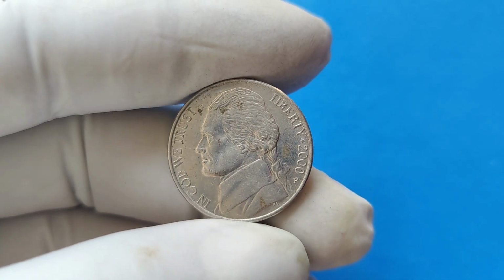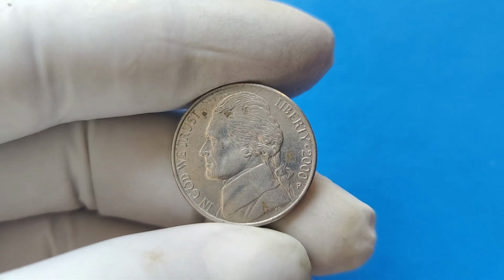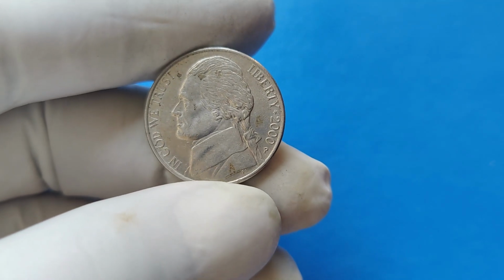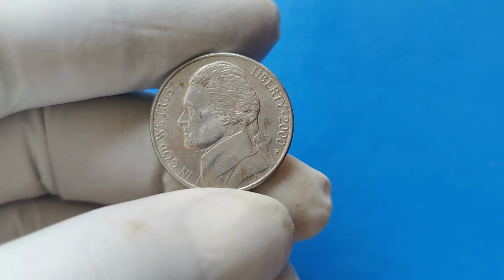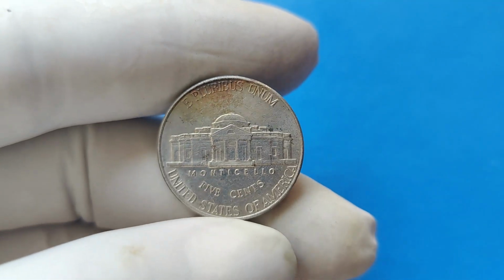The proof coins from San Francisco are another category entirely. These coins have deep mirrored fields and frosted devices, often referred to as cameo or deep cameo proofs. A 2000-S Jefferson nickel in perfect PR70 deep cameo condition can sell for $20 to $50 or more, with some registry set collectors willing to pay a premium for the highest grades.